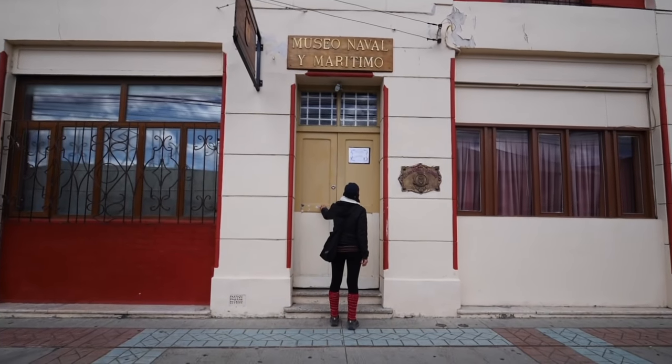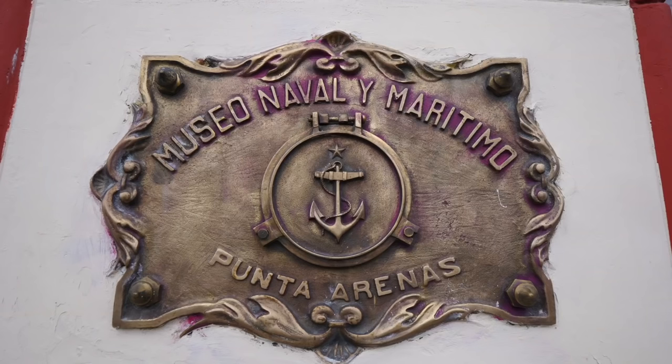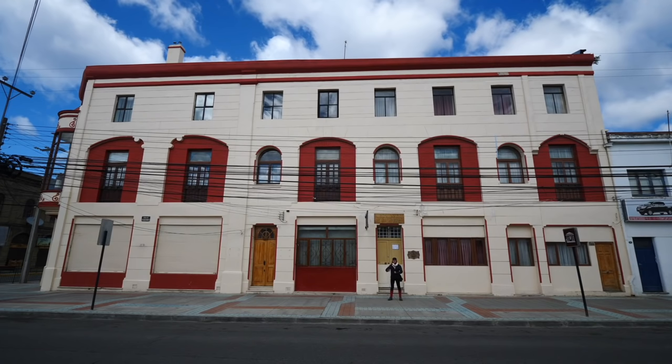The first failure: the Naval and Maritime Museum. We went based off of the information on Google Maps, the schedule listed there. Then we get there and it turns out it's not actually open today. No, not on a Sunday. Not on a Sunday. We were not able to do that one.